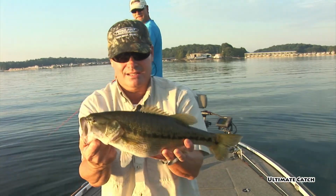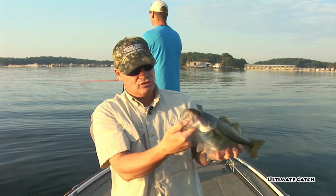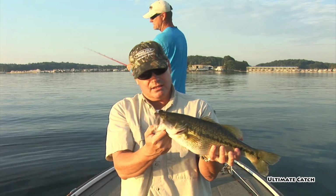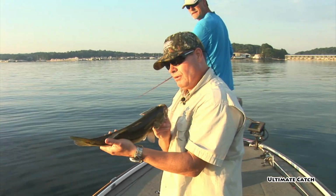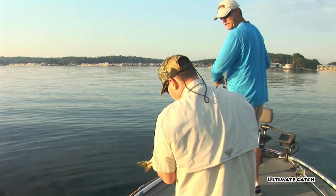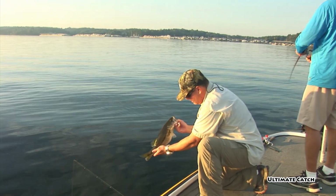Check this out. Good job. Beautiful fish. They have a smaller mouth, I've noticed. They do, than the regular largemouth. Yeah, I've never caught one of these. Well, that's awesome, man. They're little fighters, I'll tell you. Yeah, that's a different type of species for me on the show. First time for a spotted bass.